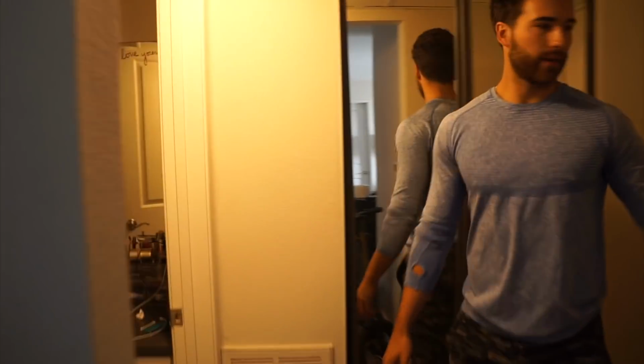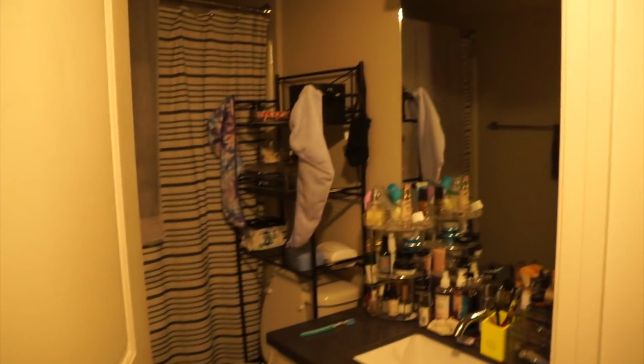We don't really have a dining room, so our table's right there. Now we got a puppy potty area in there. Super quick look. I'm not going to go into our roommate's room, but just a quick look at the bathroom. That's the size of it. I'll give you guys a better look at our restroom.